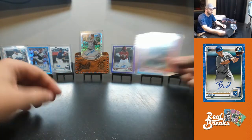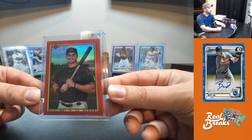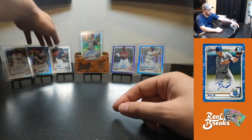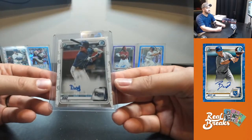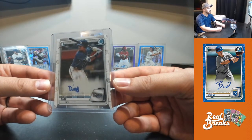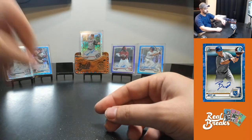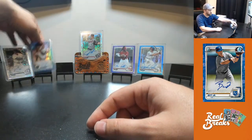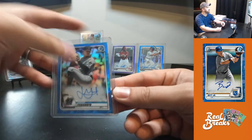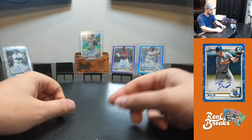And we had a red J.J. Bleda 2 of 5 Marlins going to Chris Jefferson. Nice hit. We've got a John Diaz for the Rays. Nice prospect. He's good. Rays going to Chris Jefferson. We've got Jordan Yamamoto, rookie auto blue refractor out of 150, Marlins. Chris Jefferson again. Goodness, Chris.